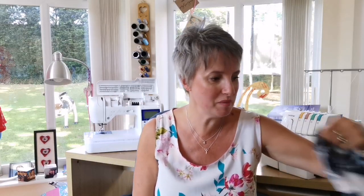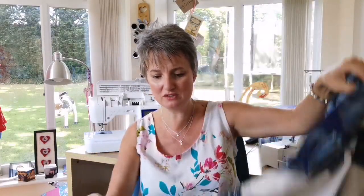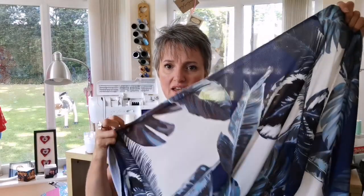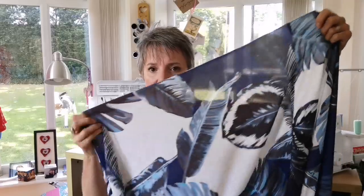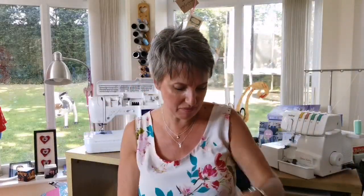It could have been a very complicated make with a brand new company, but it turned out amazing. You'll remember this fabric from one of my first fabric hauls that I shared with you. I'll pop a link to that up here. It's a gorgeous Georgette chiffon. You can see it is quite sheer, but it's got these wonderful great big leaves across it.